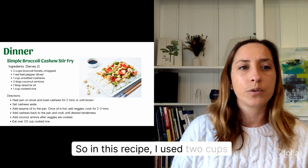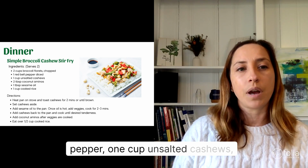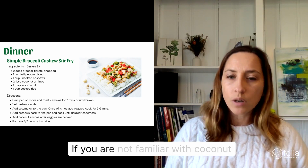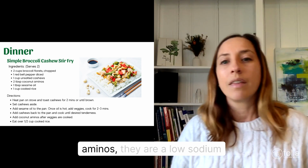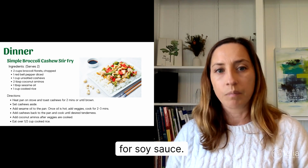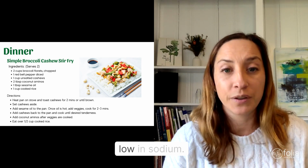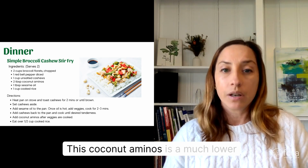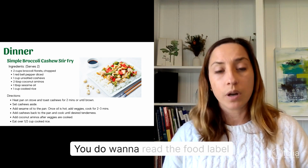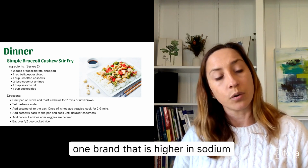So in this recipe, I used 2 cups of broccoli florets chopped, a bell pepper, 1 cup unsalted cashews, and 2 tablespoons of coconut aminos. If you are not familiar with coconut aminos, they are a low sodium option for soy sauce. Yes, soy sauce has a reduced sodium version, but that is not actually low in sodium. Coconut aminos is a much lower sodium source. You do want to read the food label because, just like anything, there is one brand that is higher in sodium than others.